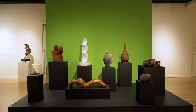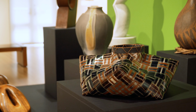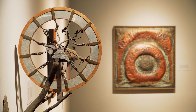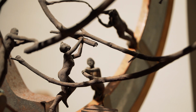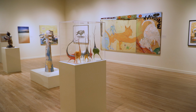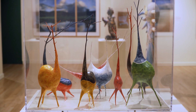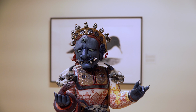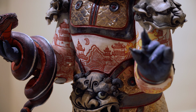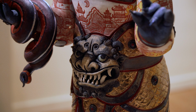HiSam falls under the State Foundation on Culture and the Arts Art and Public Places Program, or APP program. The APP program was established in 1967 with the enactment of the 1% for Art law, which designated 1% of the construction costs of new buildings for the acquisition of works of art, either by commission or purchase. Hawaii became the first state in the nation to have a percent for art law.